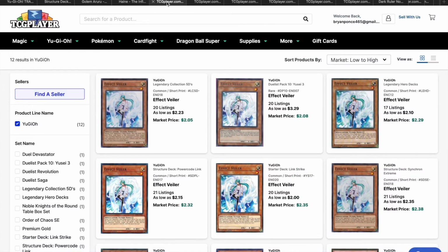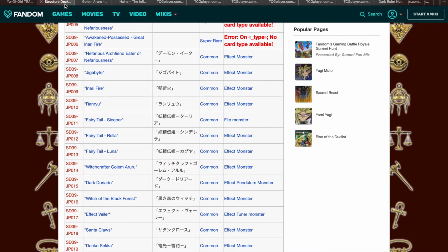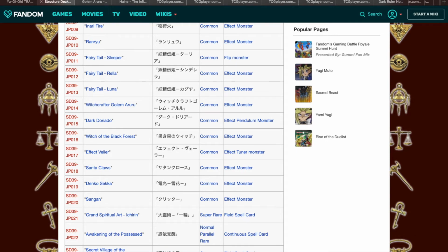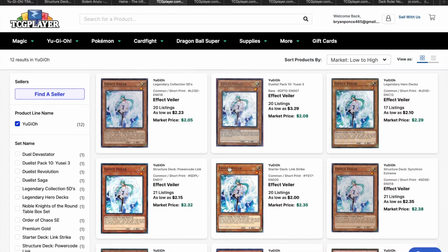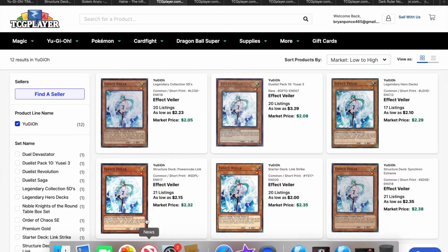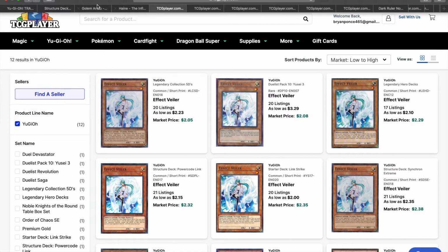The next reprint that I want to highlight is Effect Veiler, because over there in the OCG in Japan, they were able to get their hands on Effect Veiler because it was a reprint. Now Effect Veiler ballooned in price because it's seeing a lot of competitive play. Prior to this, I saw it for 70 cents for the lowest rarity, right here. The 5Ds one, the Power Code Link one, they were all 70 cents, and now they've gone up to $2+, which is insane.